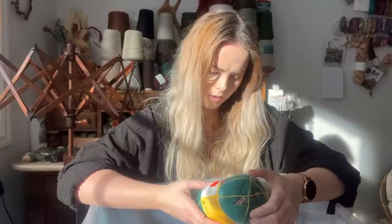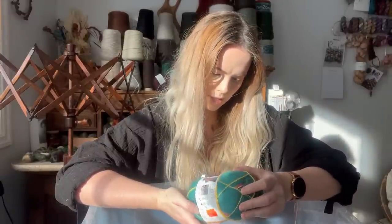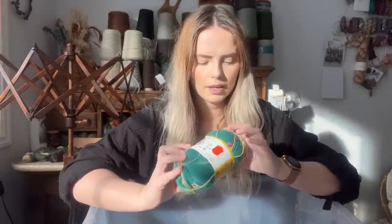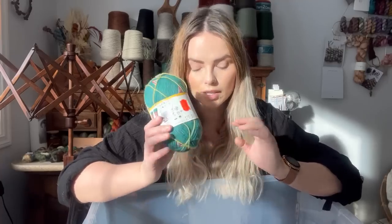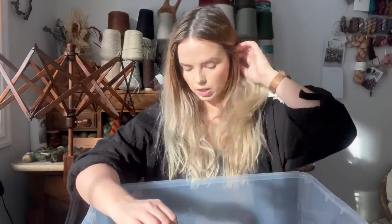I don't know if it says on here if it's superwash, but it says it's machine washable and it feels like superwash. Again, not my favorite to knit with, but I might knit it up for some Christmassy socks or gift socks in the future. So this will be going back into the sock box.